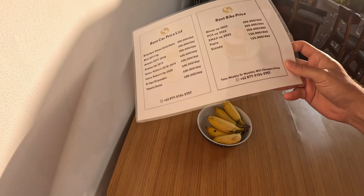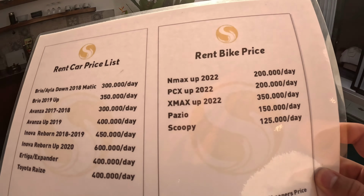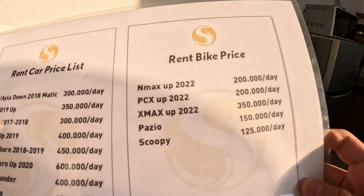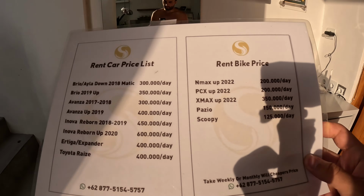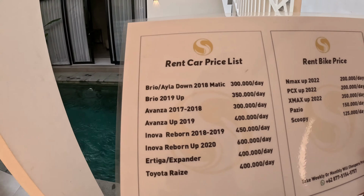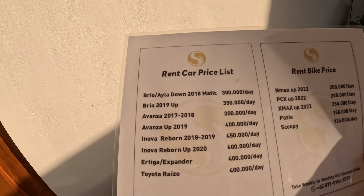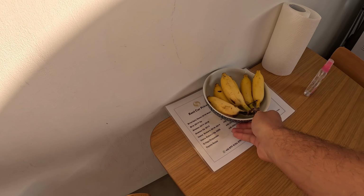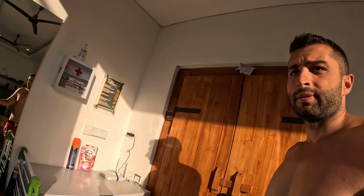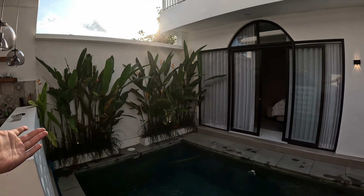What is this? Rent bike price. Scoopy, 125,000 rupiah for one day, and rent car price is, yeah, there are options. Rent bike price and car price. Wow. Look at this, what a nice villa.